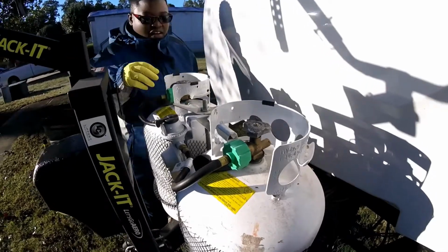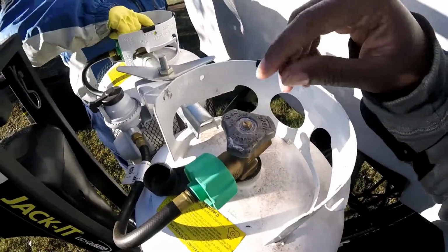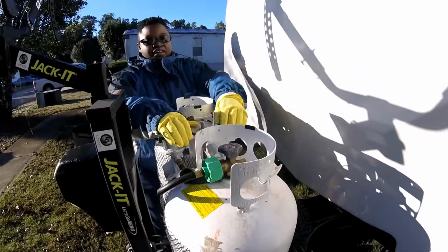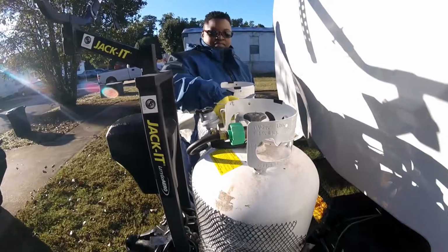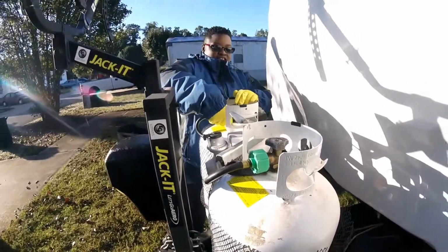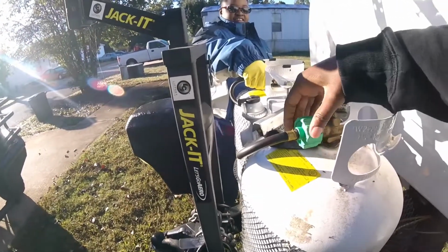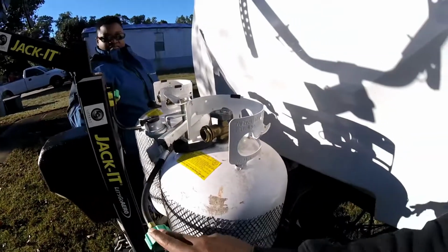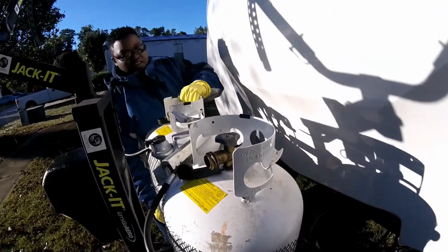First we need to make sure that they're off, and it says on the top of it, you can see it has arrows to tell you which way to close, which way to open. Then this right here, you loosen this. You do this slowly because it is propane. You hear that? And then you just lift it up and off.